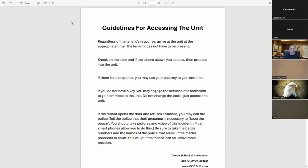And of course, if you're under some sort of a court or a building and safety order to comply, you might want to call the inspector and tell him what's going on and explain, "Hey, my tenant is not letting me in, so you're going to need to give me more time. And by the way, I'm going to call Dennis Block to start an eviction." Anyway, ladies and gentlemen, that is my topic for today, accessing a unit.